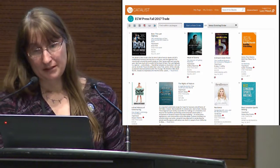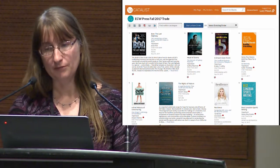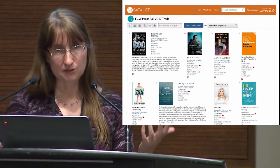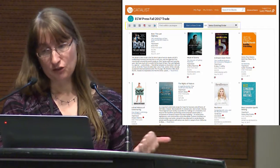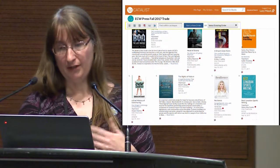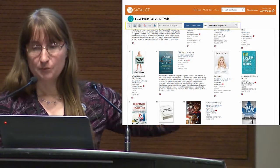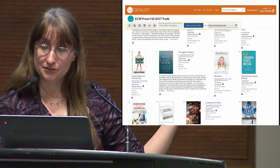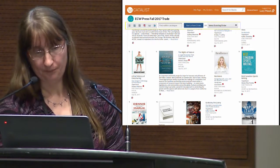Inside catalogs, the system is now reflowing the number of titles per row in that thumbnail view, according to your viewing screen width. And we've also pinned the navigation bar here. So as you're scrolling through the catalog, you can access other catalog views, the export options, and the find within catalog search feature without having to scroll back up to the top of the page.